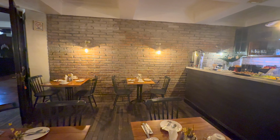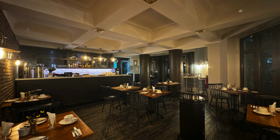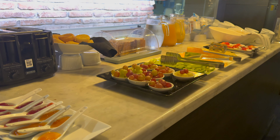Could this hotel's breakfast be better than some 5-star restaurants in the city? Well, let's find out. This hotel features a small bistro right next to the lobby, which serves a semi-buffet, semi-a la carte breakfast. I tried both.